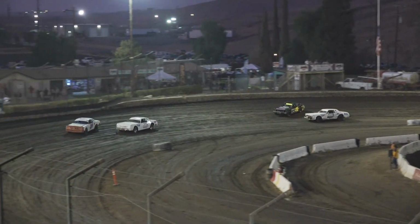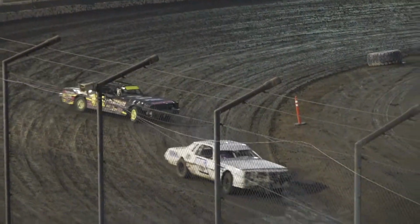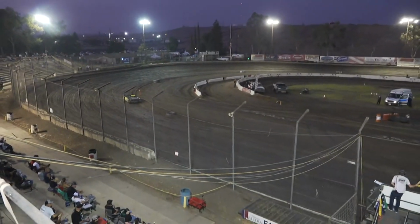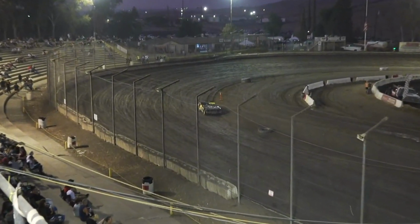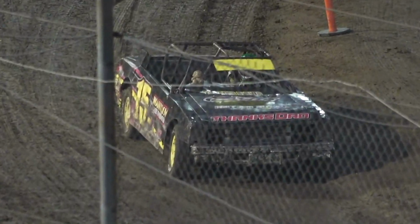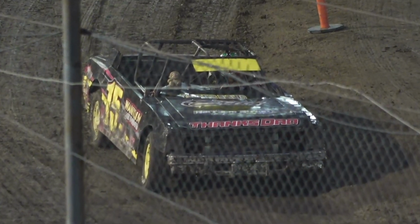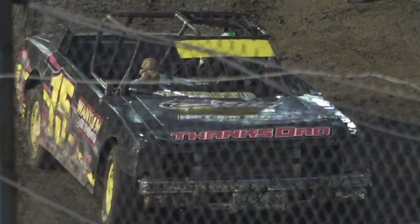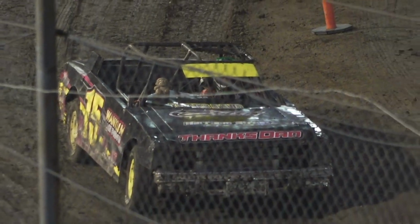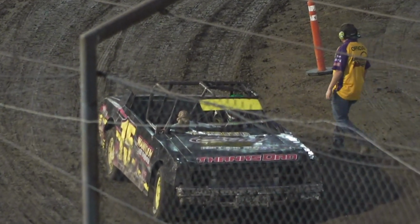Zoom on out. There's the battle. Oh, for the third spot and the transfer spot. I say transfer. I don't think we're going to have any transfers tonight with B-Mains, but Dakota Brown says, you scratched my paint, and now the car won't run. Wow. Looks like everything's coming off for Dakota Brown.